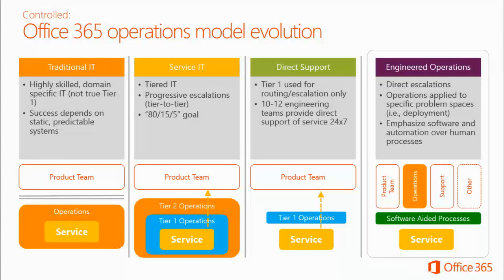So we looked at direct support models where we had 10 to 12 different engineering teams that were on call. We took them off working on the next version of the product just to man the calls for a week at a time. A week backup, then a week primary, to manage some of these calls. And the engineers hated it. They hated being woken up at 2 a.m. to fix these issues. They hated being taken away from working on the new stuff, having to support the old stuff.